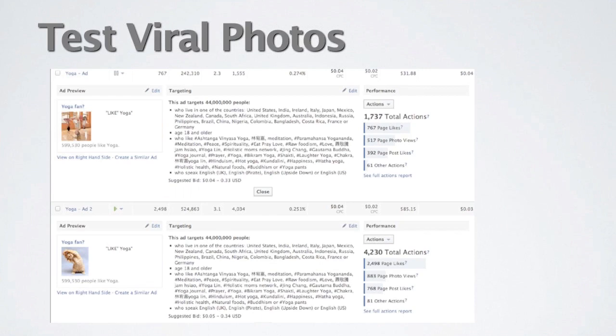And then the photo beneath it was one of our converting kitties, and everything else was the same. The only thing that was different was the photo. This one got 2,498 likes at 3 cents per like. So the photo on the bottom was our winner, and we were able to accomplish that because we simply tested lots of different photos.